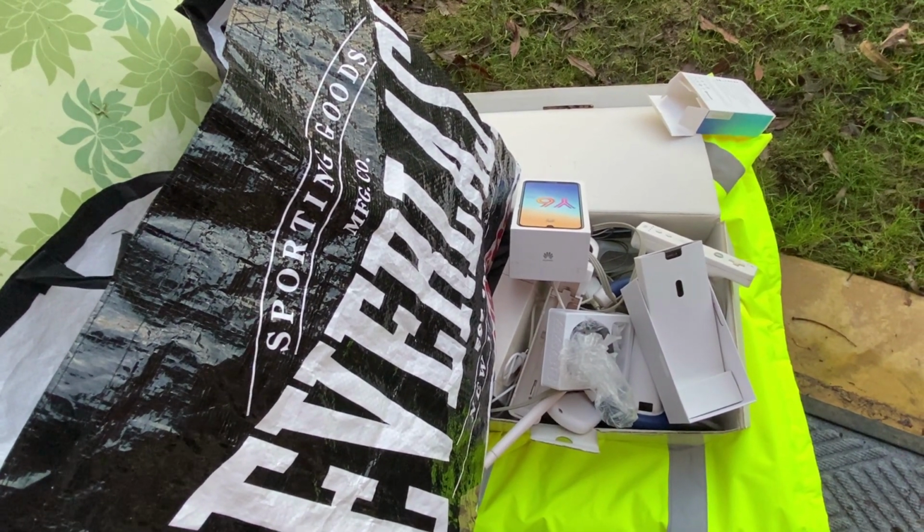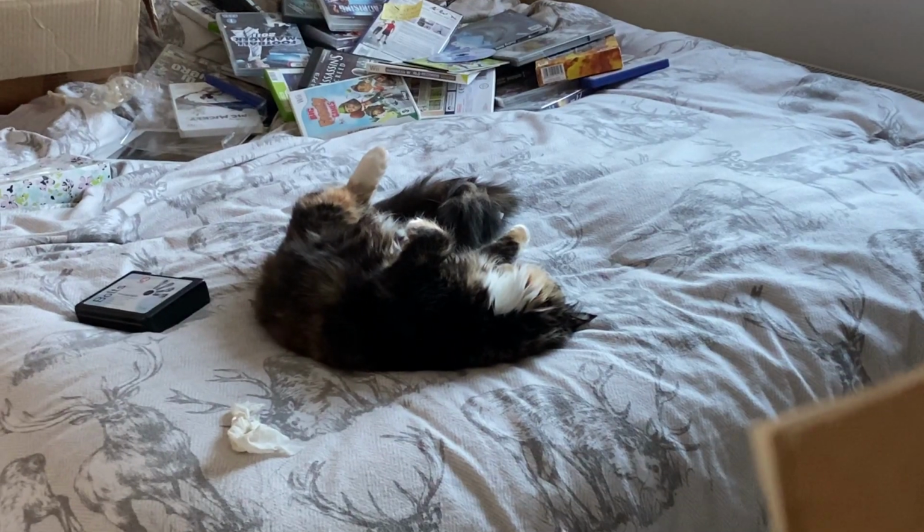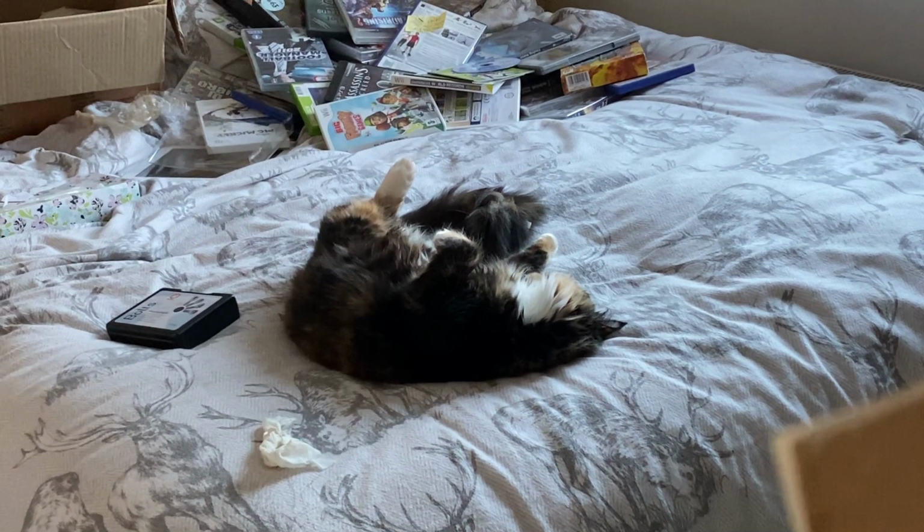I paid £160. Oh boy. I think my cat is broken.